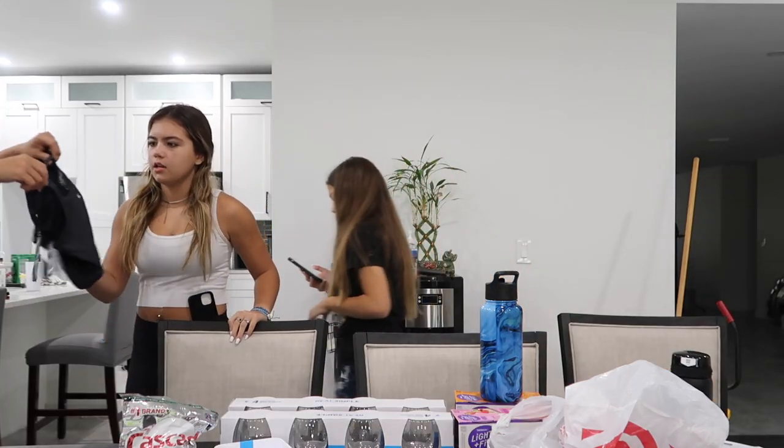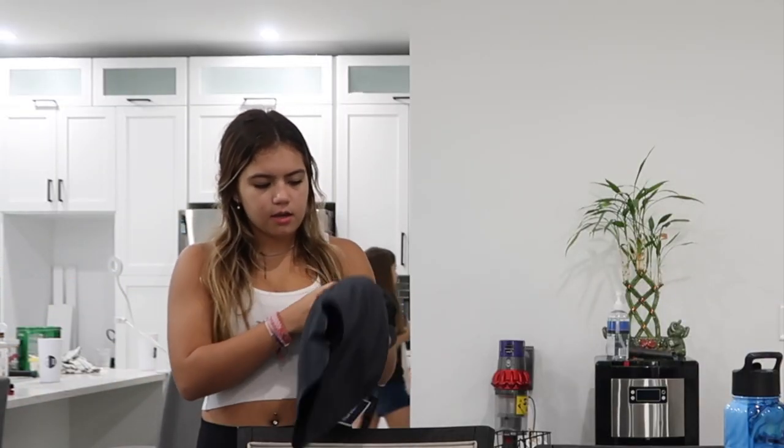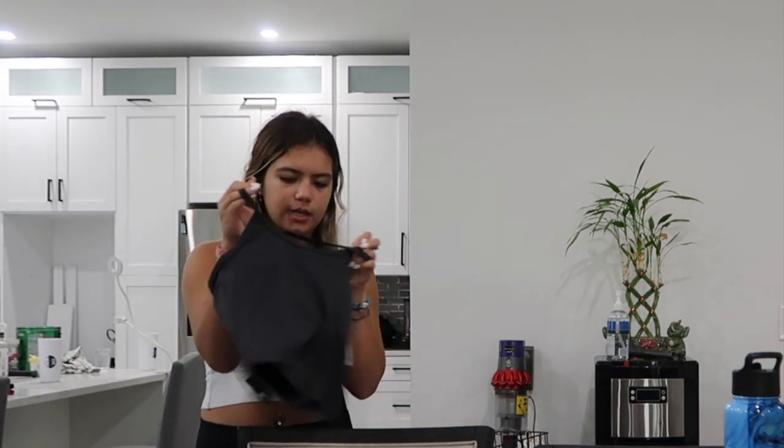Oh, you got this top? Oh yeah, so I got this top. It's kind of like the one that I got in wherever we went, West Palm Beach or whatever. It's just a built-in bra type of top, and it's super cute, a tank top.